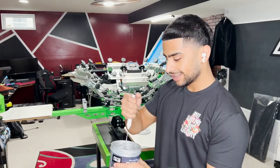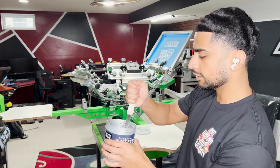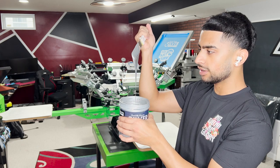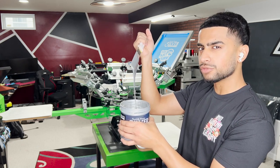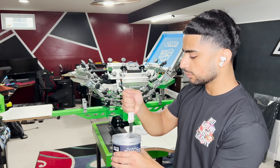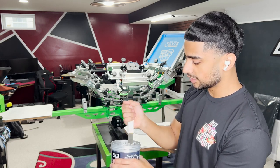All right, now that I got everything set up, this ink, man, it's a nice texture. It's not too thick. As you can see, it just runs on its own. So maybe I should have used the 230 mesh, but I'm sure we would be perfectly fine with the 156. I'm very curious to see how this prints.